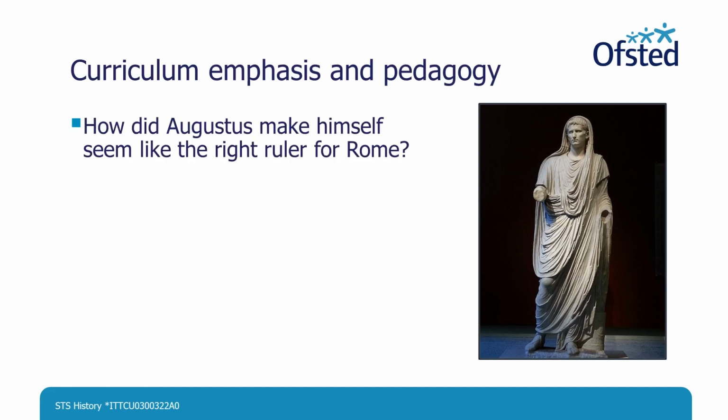We also, to increase pupils' focus on the key knowledge we want them to learn, might draw pupils' attention to this issue of legitimacy immediately and give them that as a framing for what they'll go on to learn. For example, instead of a broad question like, how did Augustus become emperor? We might use a question like, how did Augustus make himself seem like the right ruler for Rome? Which gives us a clearer focus on this idea of legitimacy.